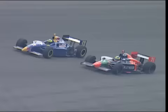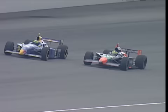Okay, stick with these guys. Don't lose that draft. Use the draft as best you can. They know they're watching a finish. Seven to go. Schechter drives for the lead. Outside. Still there. Got a Penske car in back.